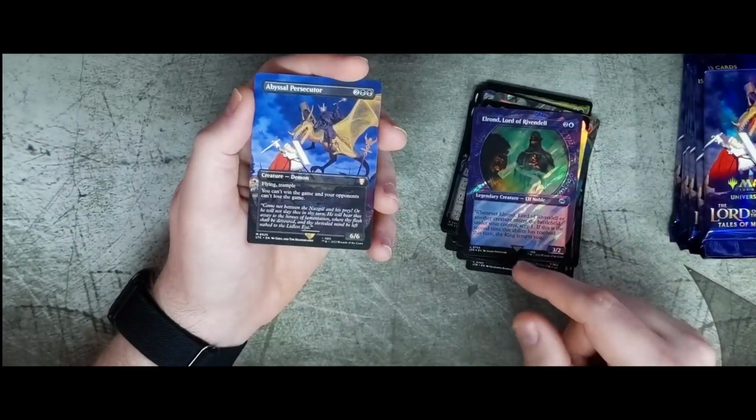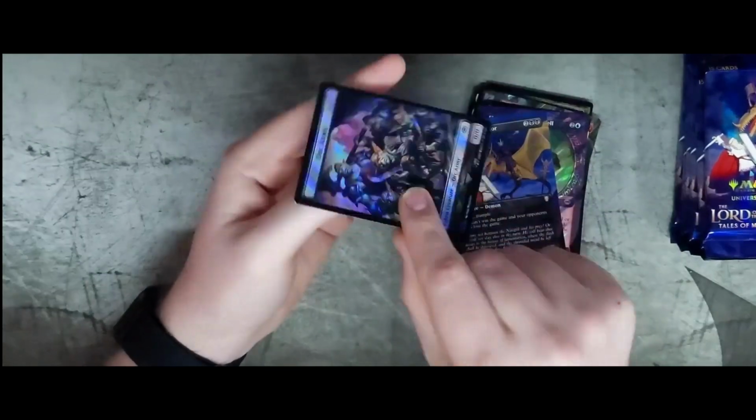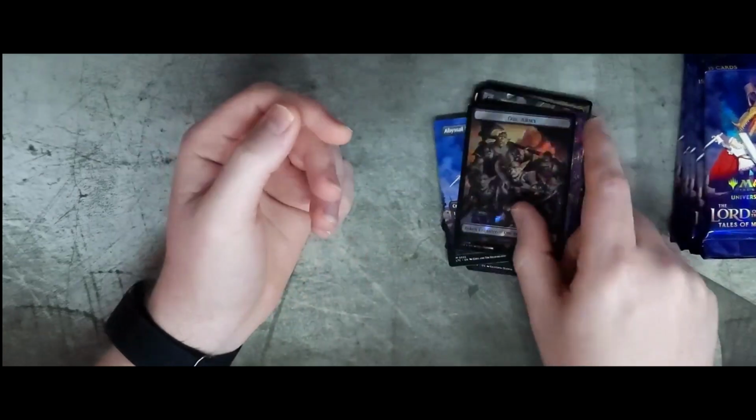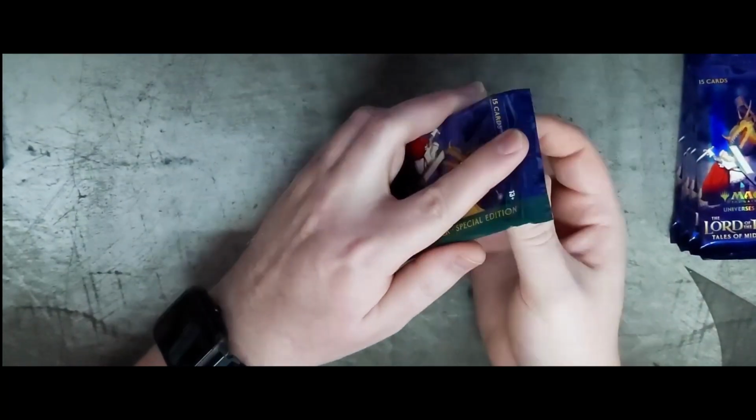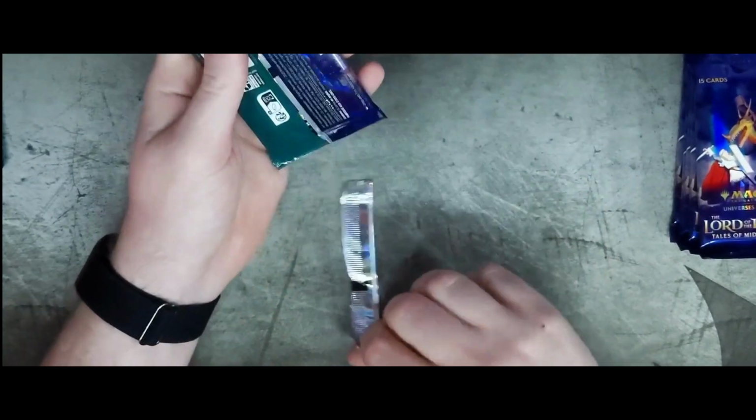And an Abyssal Persecutor. Then a foil surged Food token, and an Orc Army. That's kind of cool. So I don't think anything from that pack was any good. Maybe the foil surge Arwen. I know the foil surge cards can be worth money. Obviously, a One Ring would be fantastic.